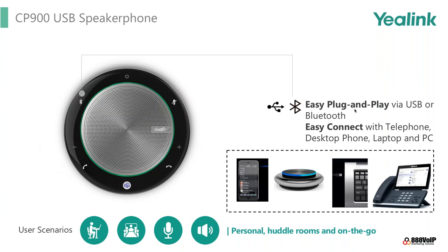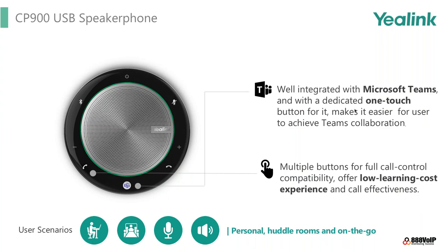So it uses a USB-C or Bluetooth connection between devices. You can choose how you want to do that. It also has built-in Teams integration. So if you have Teams users today who just want to utilize the soft phone applications and the software on their PC, but want to ensure a little bit more quality in collaboration or voice quality, or something more conducive to the spaces that they're operating in, it's a great opportunity to present the CP900.